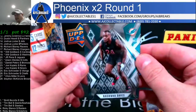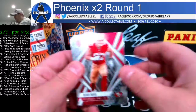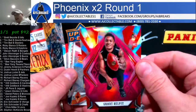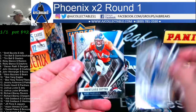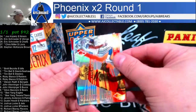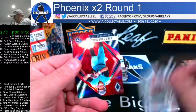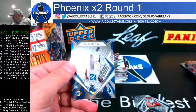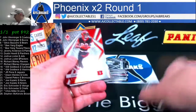Good ones now. Jaquan Davis base. Whoa, whoa, whoa. What a big hit there. Nick Bosa, DJ Chark, got a Grant Delpit, rookie pink to 199 for the Browns. Got a Flamethrowers, Big Ben, Swift. Got a David Johnson orange to 99. Hot Routes, Amari Cooper silver. Ryan Tannehill red, gonna be to 299. Damian Williams silver, game over. And Van Jefferson. All right, let's hide that a little better.